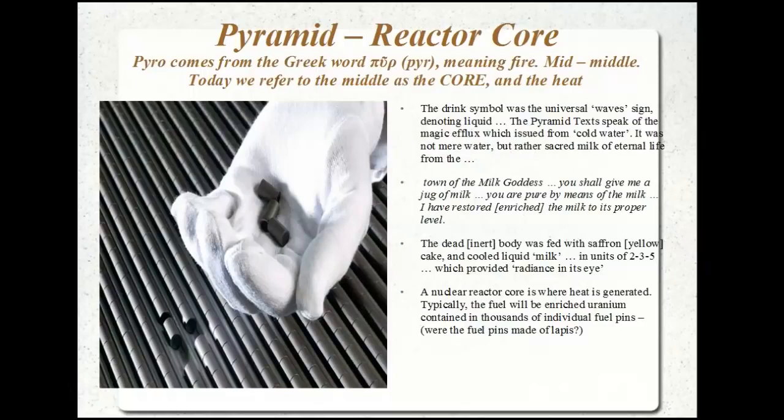The dead body was fed with saffron, yellow cake, called liquid milk in units of 2, 3, 5, which provided radiance in its eye. Heat. A nuclear reactor core is where the heat's generated, obviously, and typically the fuel will be enriched uranium contained in thousands of individual fuel pins. So my question is, were the fuel pins made of lapis, or is something else going on?